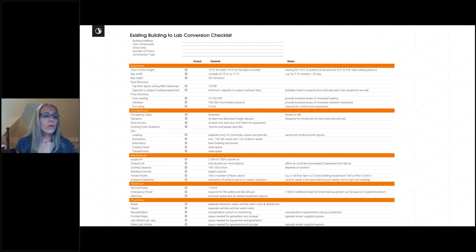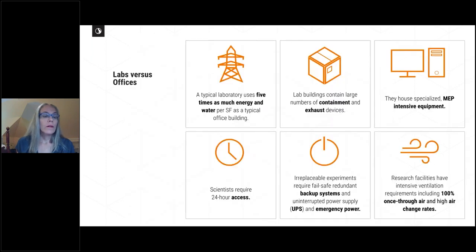So structural, the architectural environment and MEP systems that exist, how can those be converted if they need to be converted or replaced? Is it really a suitable building for a laboratory? And laboratories, as you probably know, are very different from an office building in that they use much more energy. They have exhaust needs. The air in a laboratory is once through, so you can't recirculate that air once it's gone through the laboratory. You need to recover the heat and then exhaust the rest of the air.